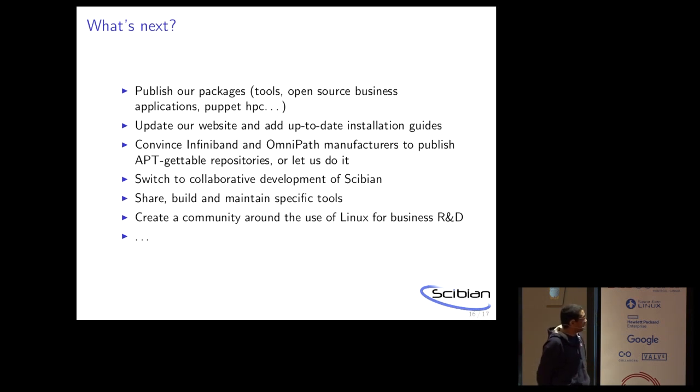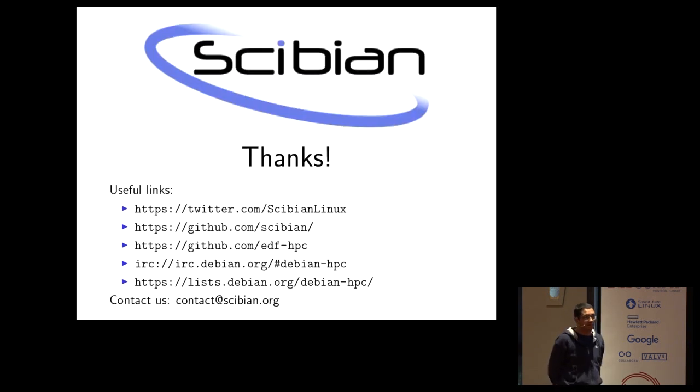And we want to create a community around all that. It can be integrators, manufacturers, or industrial users. Everyone is welcome to join the effort and contribute to Scibian, and most importantly, to make Debian used on this kind of IT infrastructure. That was all for me. Thank you for listening. If you have questions, I'll be happy to reply.